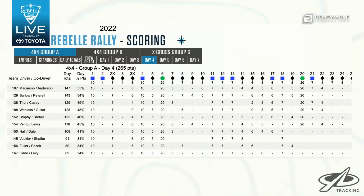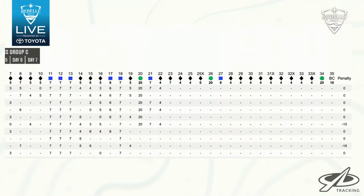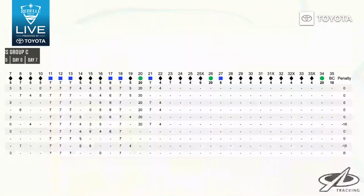They all went out there and they made some choices, all very similar choices getting out there. But once they were into that area, you can see starting at checkpoint 6, that green was the first bookend, and then the next 13 checkpoints all the way up until checkpoint 20, those are the ones that they can get in any order. And you can see that the top team got 11 out of the 13 checkpoints.